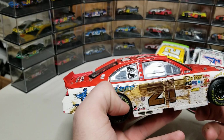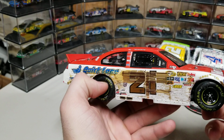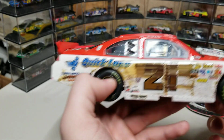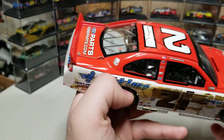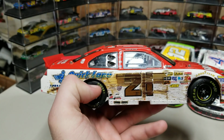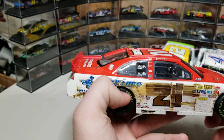I don't know why. It definitely is more eye-catching because it's white. It's on a white background, so all the dirt, all the scrapes are very visible. But that's kind of the main draw on this car. There's nothing on any other part of this car. It's fairly clean, but the right side being all scraped up is the number one reason that this comes in at number 13.